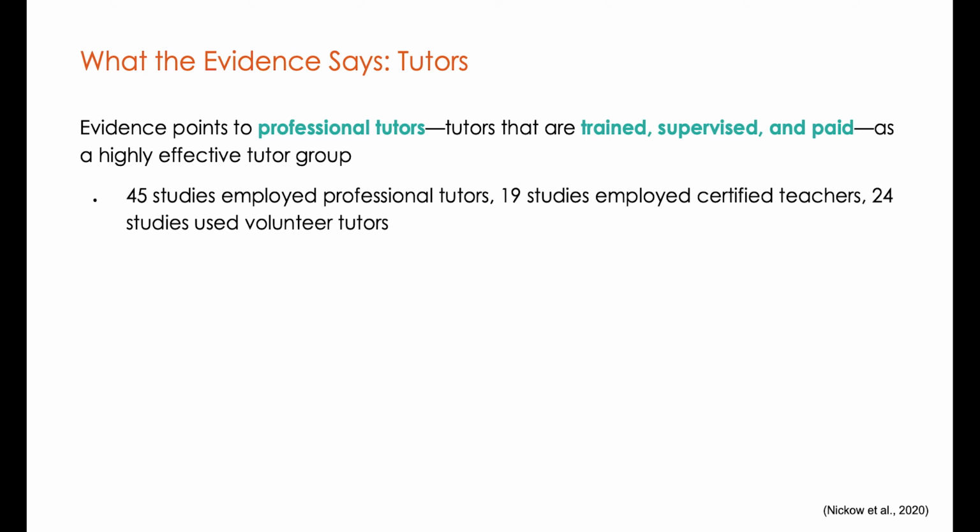This doesn't mean that volunteer tutors and parent tutors were ineffective. This just means that, relatively speaking, teacher-led tutoring and professional-led tutoring were more effective. And we have a couple of theories as to why this is probably the case. And the Saga team, in their case study about Saga, will share more about some of the underlying elements of their high-quality evidence-based program. One is that these types of tutoring programs that employ professionals or teachers often train their tutors much more than a volunteer program or a parent-led program.